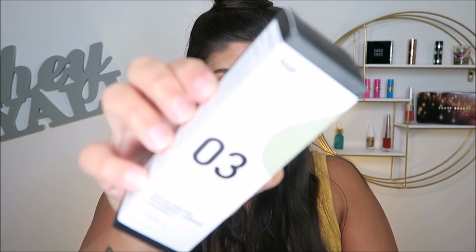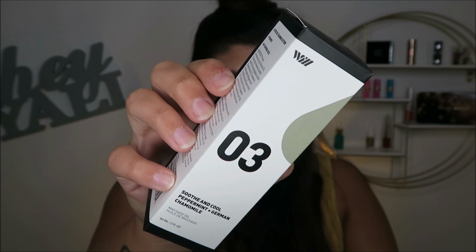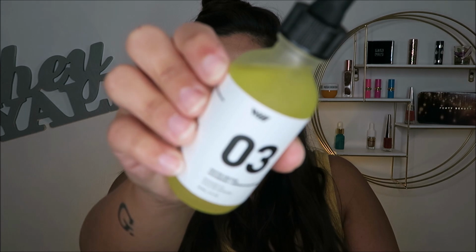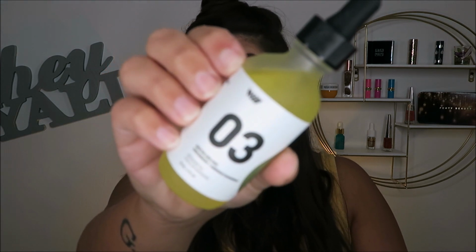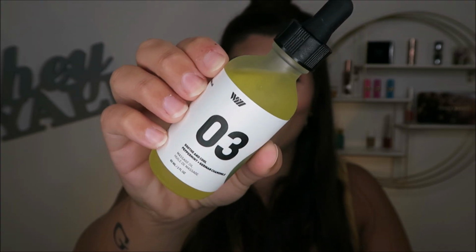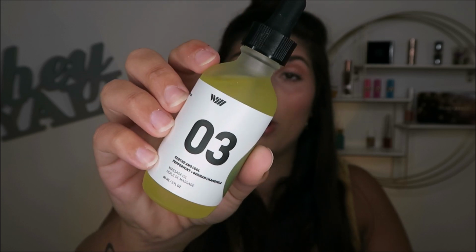Okay, jumping right on in, the first thing in the box is this Way of Will O3 Soothe and Cool Massage Oil. This retails for $30. So this is what the packaging looks like out of the container. I like it. I actually think it's pretty dang cool. I like the color of it. I think it kind of looks like a potion, doesn't it? It's just pretty interesting. It is a glass bottle with a dropper.